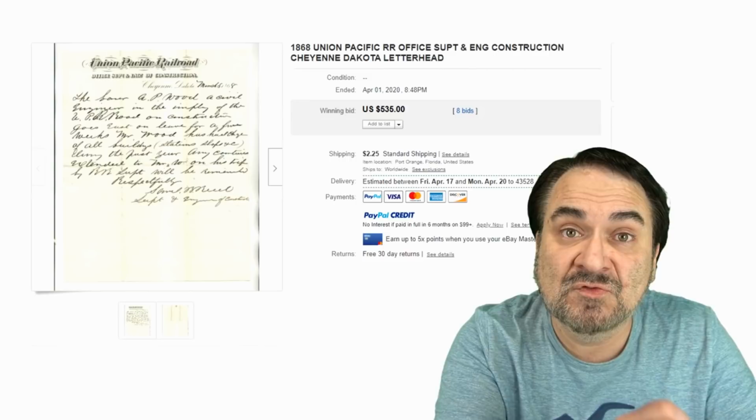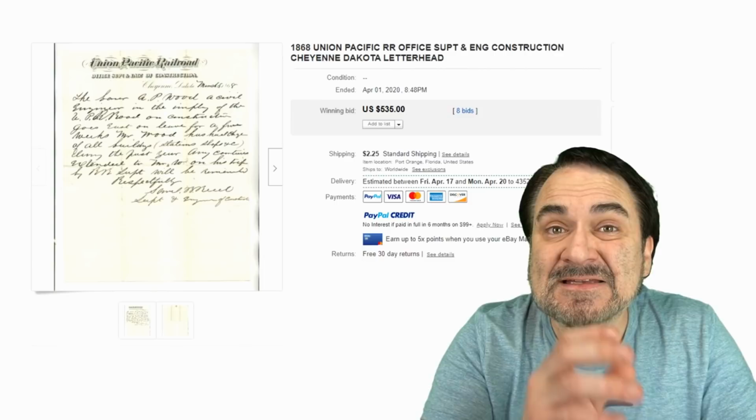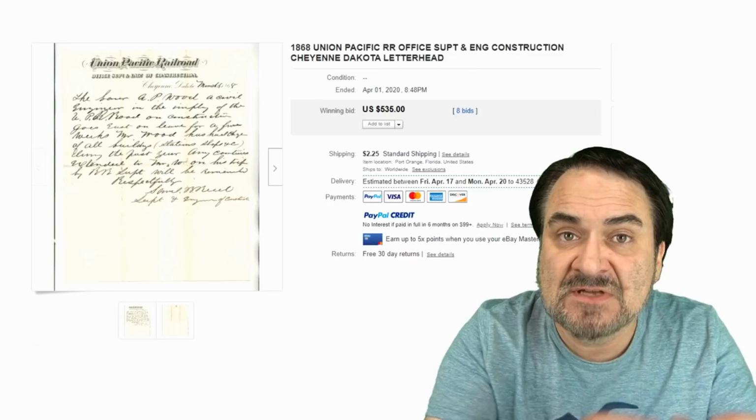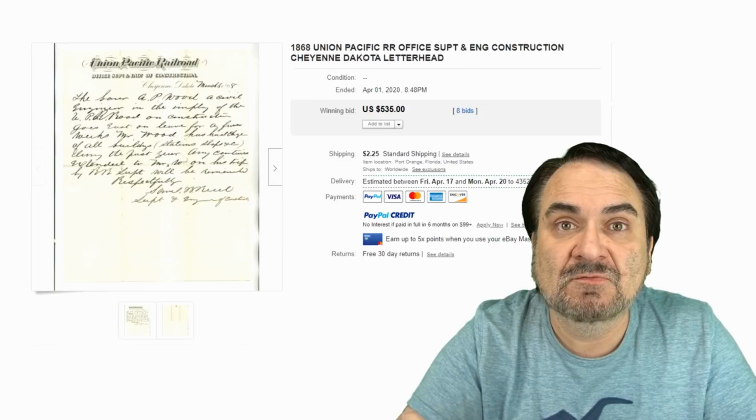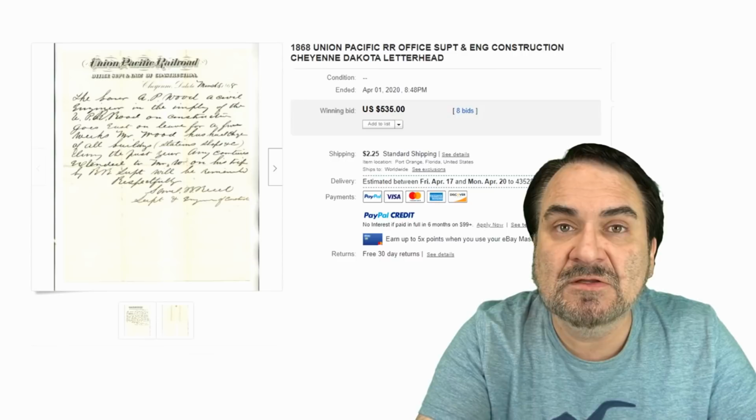Here's a Union Pacific Railroad from 1868. Nothing super, super fancy. It's where it's from. It's the date on this specific one. Each one has a different reason why they are collected, why they carry a value. But there is an immense amount of all of these types of letterheads available. Most companies printed these by the thousands, and I do mean the thousands. Some companies later on printed tens of thousands of letterheads for all different types of things.